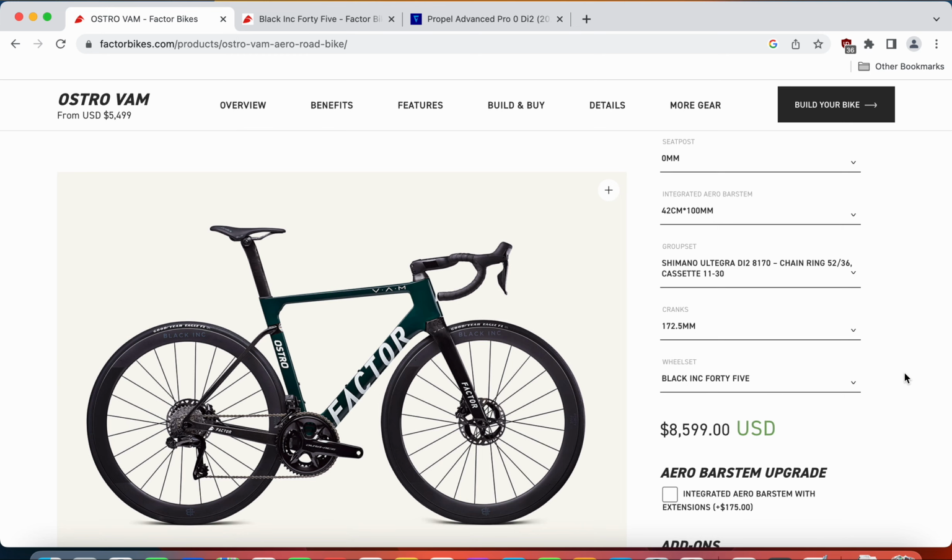Okay, now when you have ticked all the boxes you want in this configurator, the retail price comes out at $8,600 US. So absolutely not a cheap bike. It's on the levels of the eye-watering bike prices. But this is kind of the situation in today's bike world. If you want a similar bike built, the prices are usually around 8,000 US dollars.